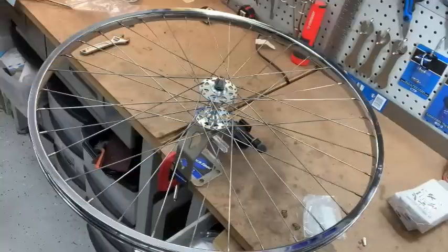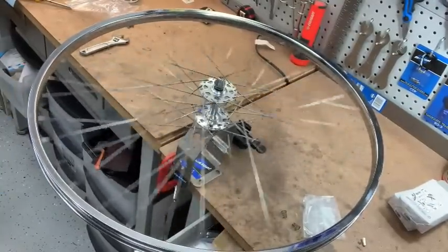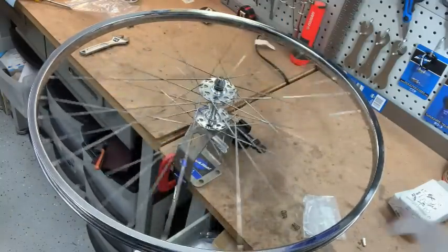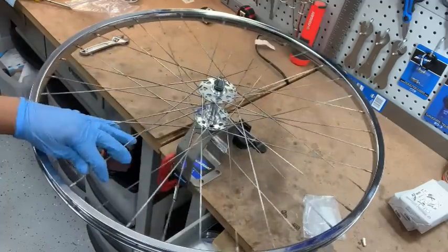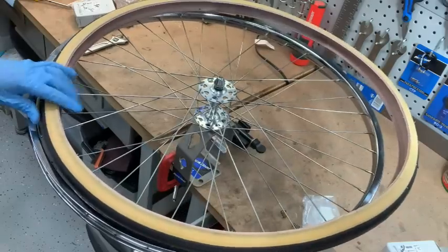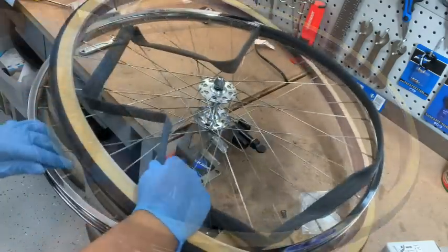All right, here's the front one. Went ahead and put the rim strip on, make sure it was even throughout the whole center part. Get your Kenda tire out. And then look for your valve, which is right here. And this is going to be the drive side. Get the Kenda tube out. So what you want to do is put this on top of the rim like this. And let's find that. There it is.